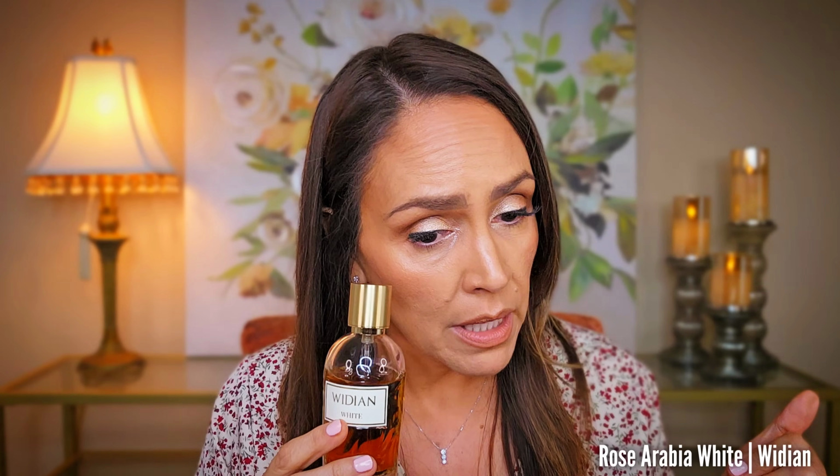To die for. If you haven't tried this, please do. Get yourself a decant. I'm not one to be telling people to go blind buy stuff, but if you're going to blind buy anything that I'm talking about today, this might be the one that I would suggest.